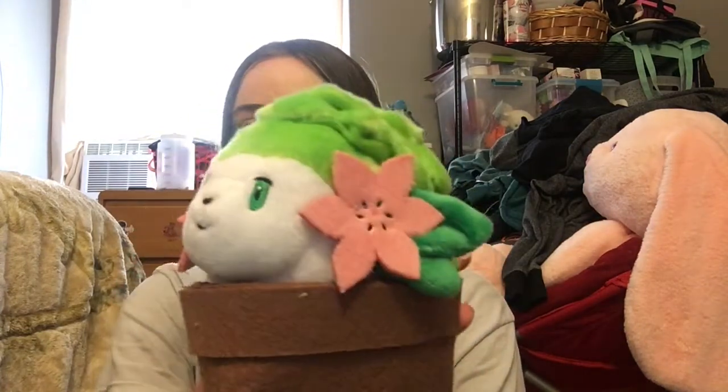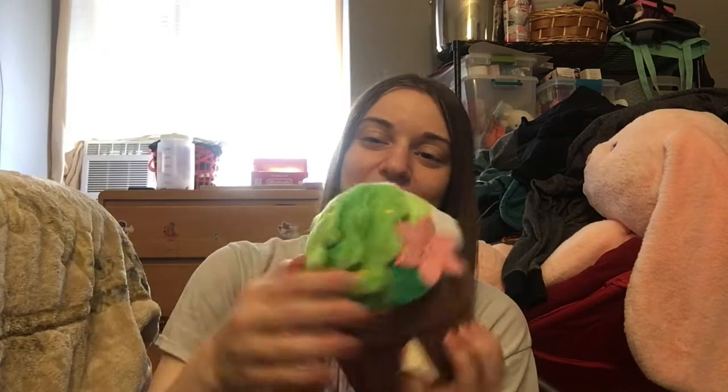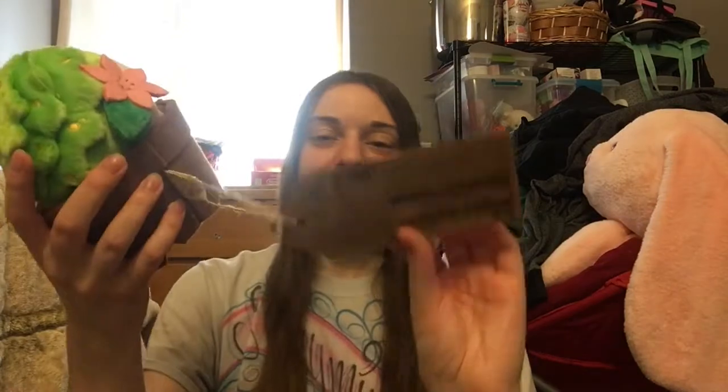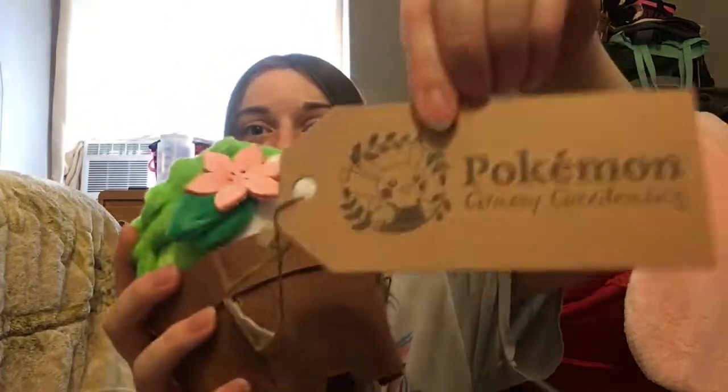I will admit though, I was not expecting the plush to be this small. I thought it was definitely going to be bigger, but I love it. It is so tiny and so cute. Oh my goodness, yes, another Shaymin to add to my collection. And here's the tag. The tag's like the same size as the plush. That's crazy. I can't pretty much read any of that. I can read that. But oh my gosh, this is so cool.